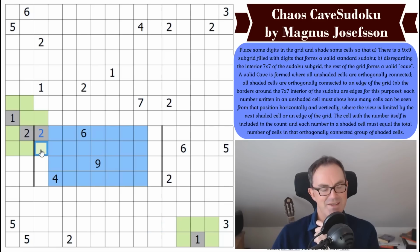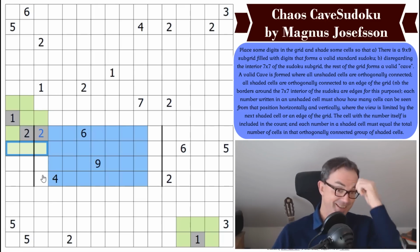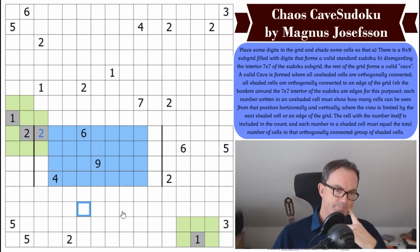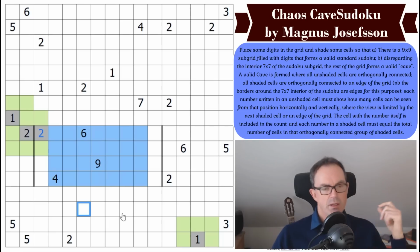That definitely is in the Sudoku grid. So that digit is at least a 3 because it sees 3 greens. That's the world's worst deduction, isn't it? That is the world's worst deduction. Okay. Okay, I don't know whether this is true or not.